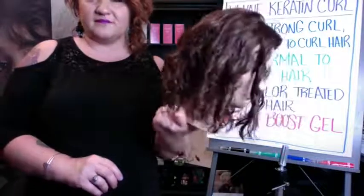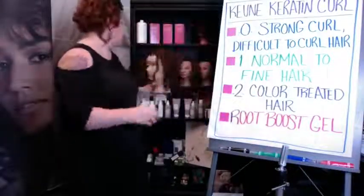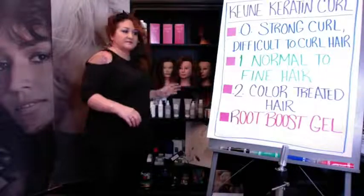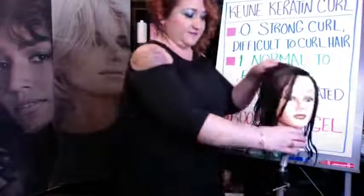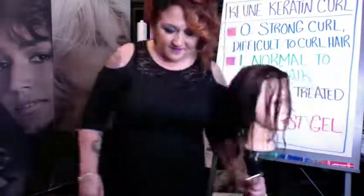Beautiful. I think we have one more. Thoughts on when people say that they've had a perm, but it was gone in a few days? She wants to know what's up with them.